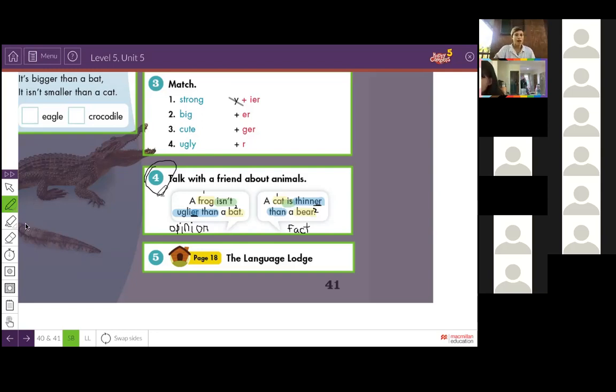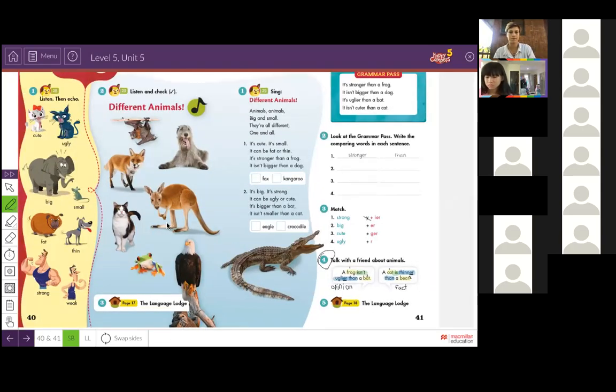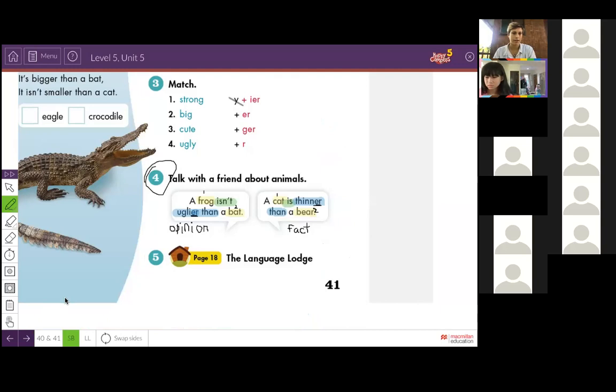Awesome job. And I see Idea wrote a snake is thinner than a dolphin. Idea, you are so cute. Snake is spelled S-N-A-K-E. Whoa, oops. Sorry about that. S-N-A-K-E.